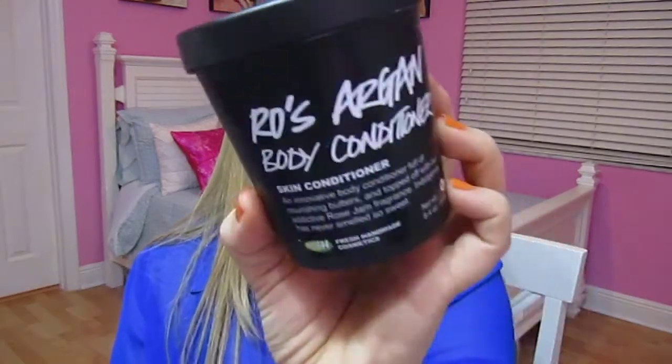And the third one is the Rose Argan Body Skin Conditioner. This is so good. It says it is an innovative body conditioner full of nourishing butters and topped off with our addictive rose gem fragrance. Indulgence has never smelled so sweet. This is great. I've already used quite a bit of it and I love it.